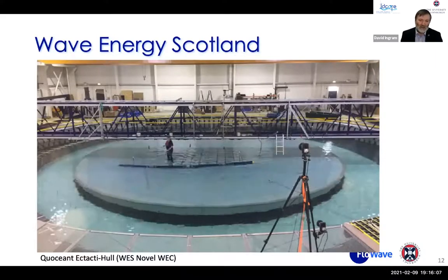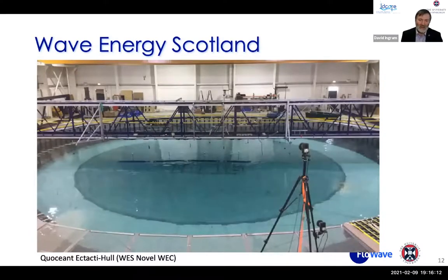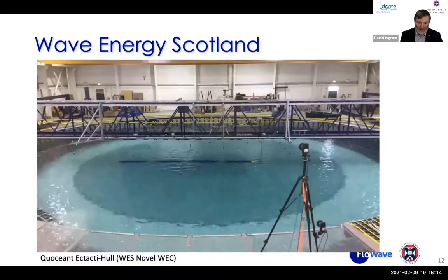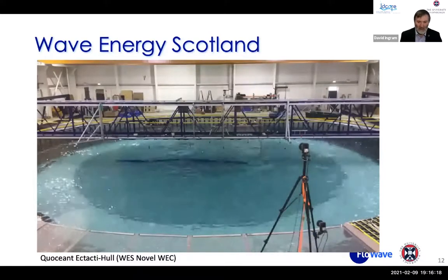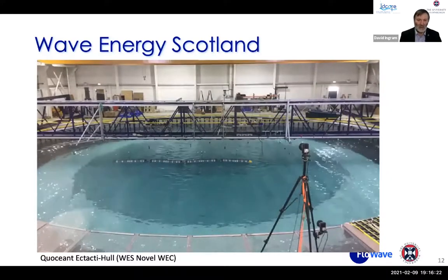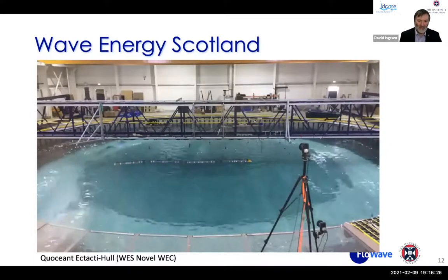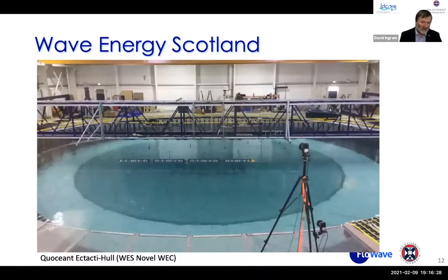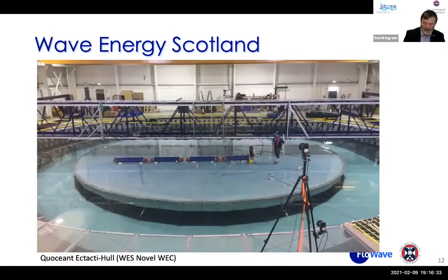One of the things about the tank that's very important is its degree of reproducibility. So in these tests, the device is being subjected to exactly the same waves at exactly the same time in exactly the same position in all of those tests. So you can make direct comparisons on a wave by wave basis between the high volume and the low volume configurations. And that's very important for testing.